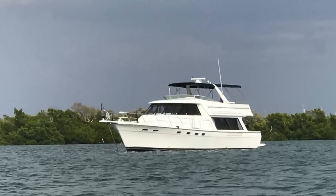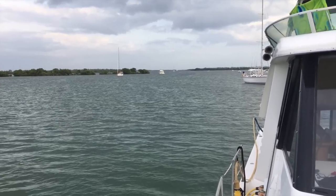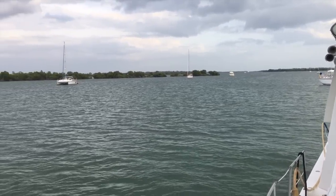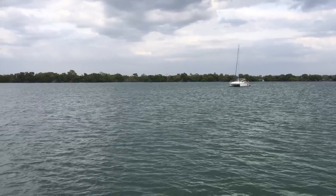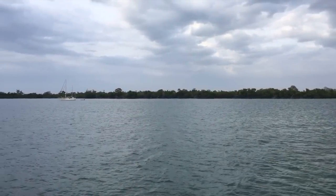And welcome to Pelican Bay. We are at Pelican Bay, Cayo Costa State Park, Florida. We actually anchored out here overnight, our first time anchoring out in our new boat, Why Not? And it's been 1 month, a little over a month since we bought and moved aboard Why Not.